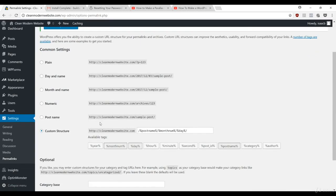Now, by default, it is on a custom structure of post name, month, day. If you're sitting there confused, basically what this means is that when you make posts in the future, the URL up here will have whatever you've called your post, then the month you put it up, and then the day. Now, you don't really ever see many websites having that, and it's not a good thing to have, because it confuses the Google Search Console, which is what's used to help rank your website. And when you have something like that, it can severely affect your ranking on Google, which means less traffic to your website, really.